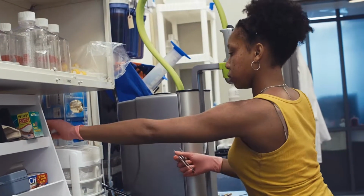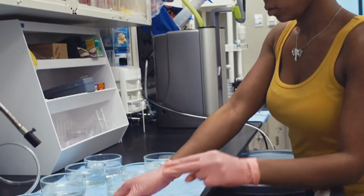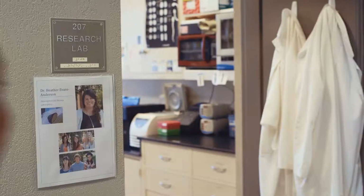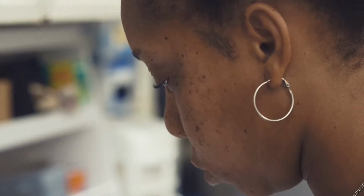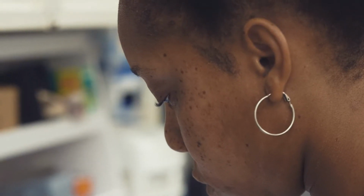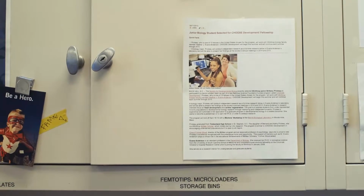It all started when I went into the McNair program. I was interested in doing research in general, and I chose to work with Dr. Evans Anderson in her lab. She gave me different projects that I could potentially work on, and I chose to work specifically with the heart development of the Ciona. And from there, I just fell in love with working with the project.